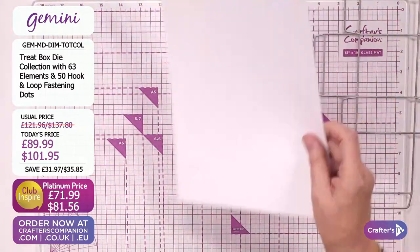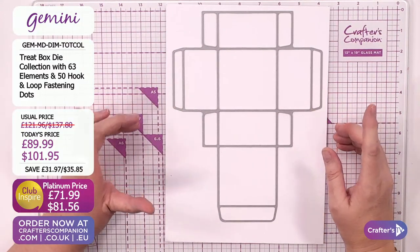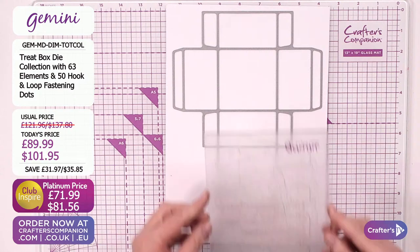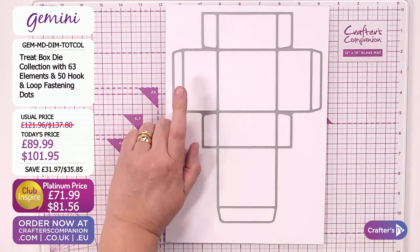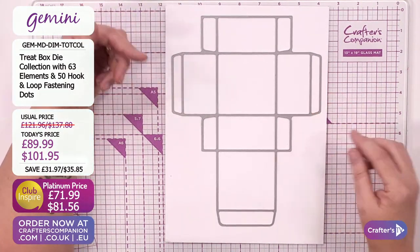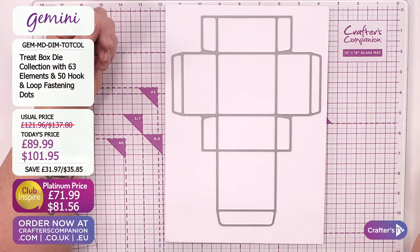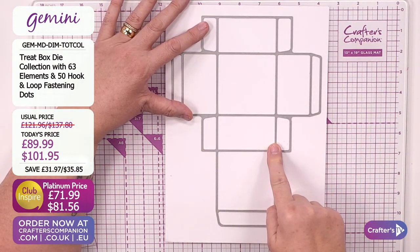Now, as far as the box element's concerned, this will need one of your larger machines. Unless you're going to do it in two pieces, it is possible. Is it possible? No, I think it is a little bit wide looking at that. So I was just going to say, you can pop it. No, it is a little bit wide, so you would need to take one of the larger machines. Now, if you haven't got the larger machine and you are interested in these, then there's no reason. This is a fairly straightforward shape for you to just draw around with a pencil and cut out with a pair of scissors. It really is. And then the score lines are fairly straightforward as to where you need to pop those in.